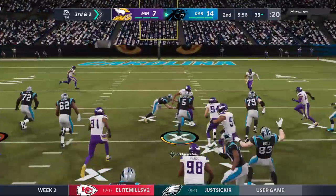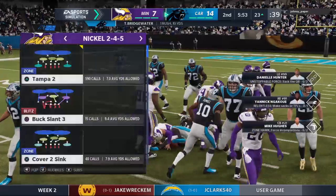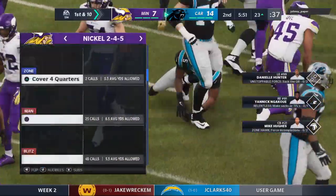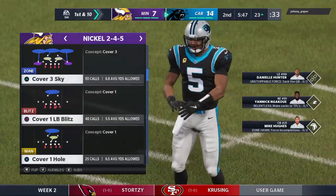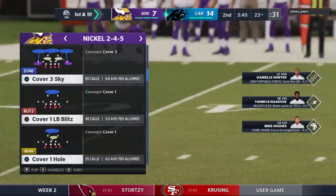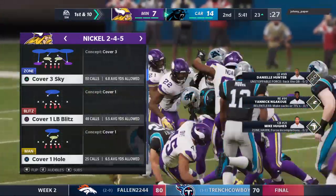He may try and run for this. And brought down, but not before they're inside the 25. Give him 10 there, good enough for a Panther 1st down. 1st and 10 at the 23-yard line.